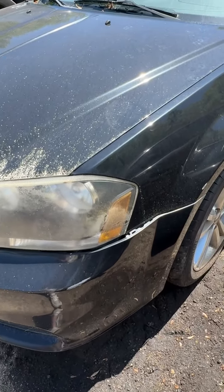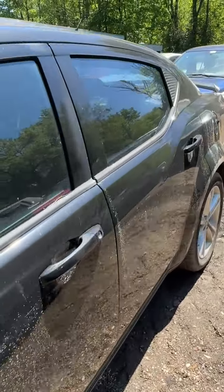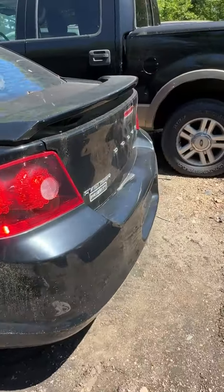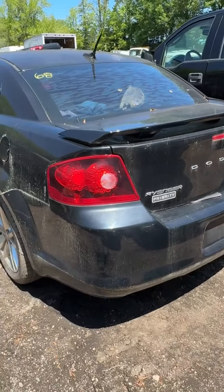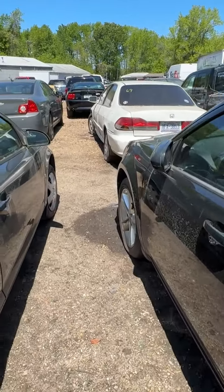Bumper trim is out of alignment there. Coming down the side, she looks pretty good over here on this one as well. Looking pretty good. Needs a bath. All right, back to the back, folks. That's lot 68, your 2013 Dodge Avenger.